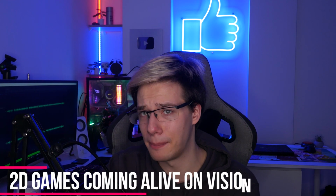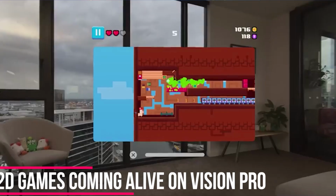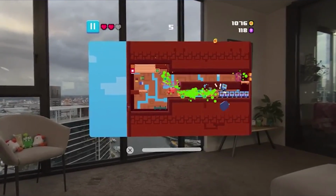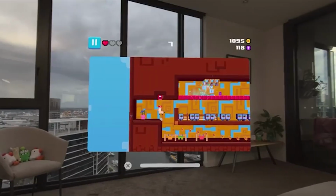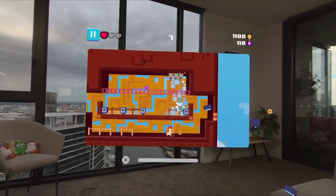And even though the Apple Vision Pro wasn't specifically made for gaming, and they've made that very clear by not releasing controllers or anything like that, apparently the Vision Pro games are starting to blend 3D with flat-screen native gameplay. Apple announced that Vision Pro native versions of 2 popular iOS games are coming to Apple Arcade next month: Crossy Road Castle and Solitaire Stories, both of which put an immersive spin on inherently flat-screen gameplay.